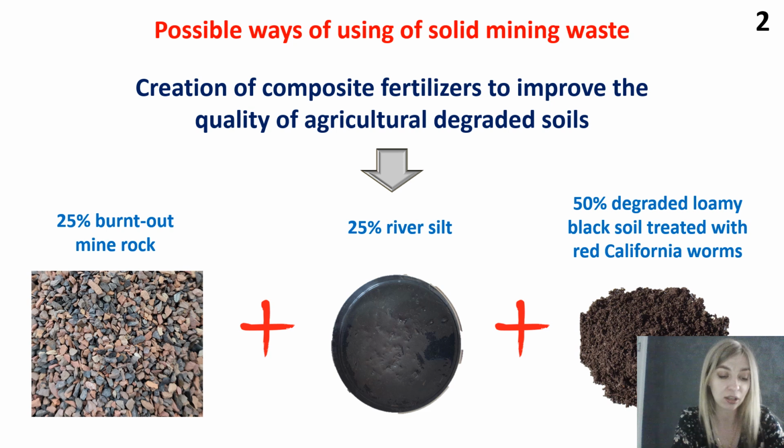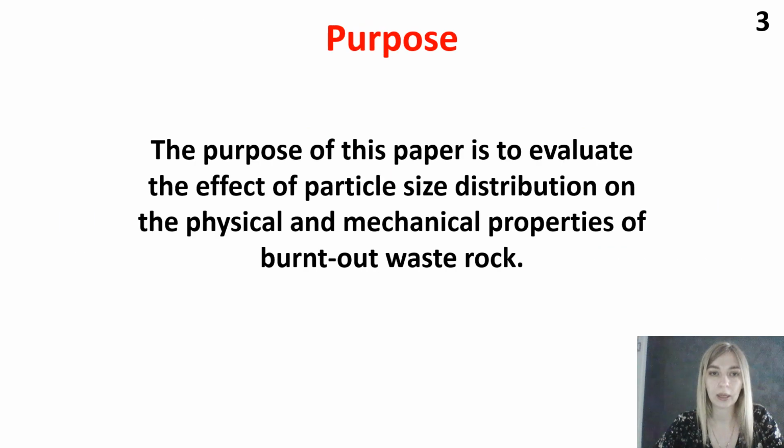unlike other substrates that did not contain burnout rock. However, the widespread use of burnout mine rock for the manufacture of composite soil requires the study of their physical and chemical properties and deformation characteristics. The purpose of this paper is to evaluate the effect of particle size distribution on the physical and mechanical properties of the burnout waste rock.